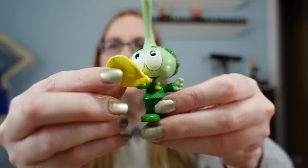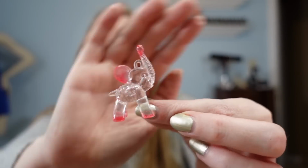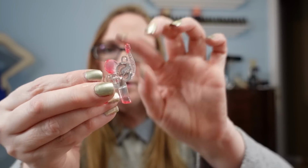Oh, I found another Snork. Here's another Snork. This one's a green one, tootin' a horn. Then left in this bag is a little plastic elephant. Very cute. It has like a little charm hook there at the top.